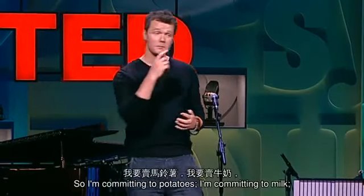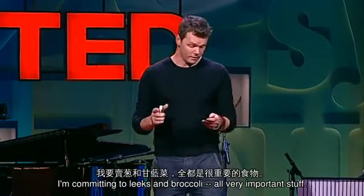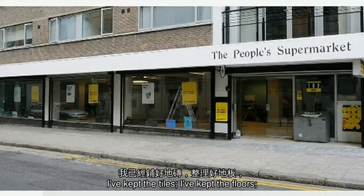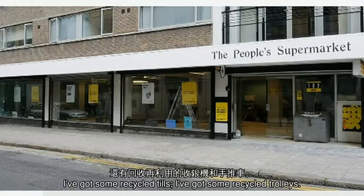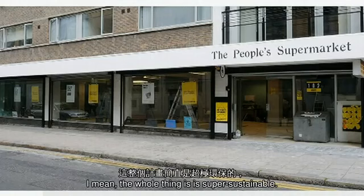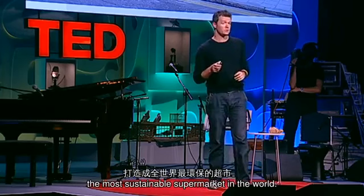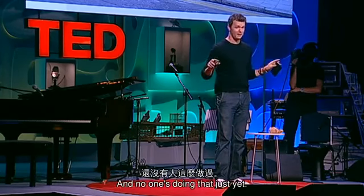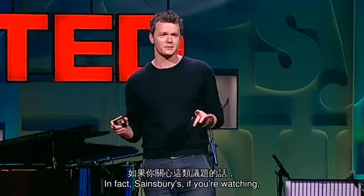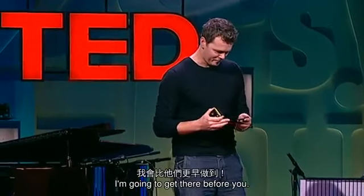Really important. So I'm committing to potatoes, milk, leeks and broccoli, all very important stuff. I've kept the tiles, the floors, the trunking, I've got in some recycled fridges, recycled tills, recycled trolleys. The whole thing is super sustainable. In fact, I'm going to make this the most sustainable supermarket in the world. That's zero food waste, and no one's doing that just yet. In fact, if Sainsbury's, if you're watching, let's have a go. Come on, try it on. I'm going to get there before you.